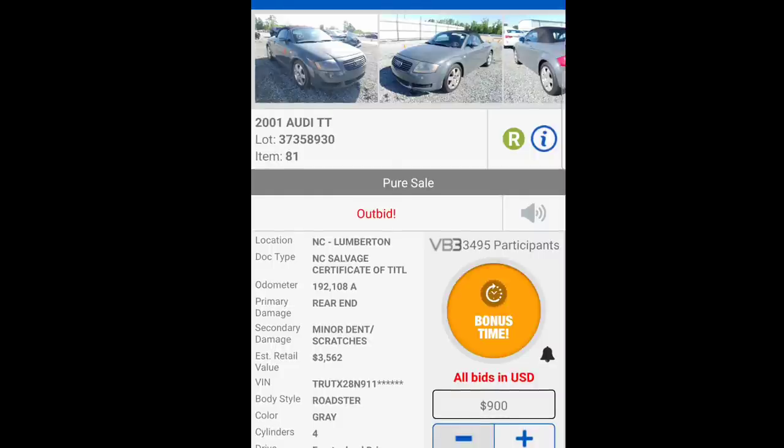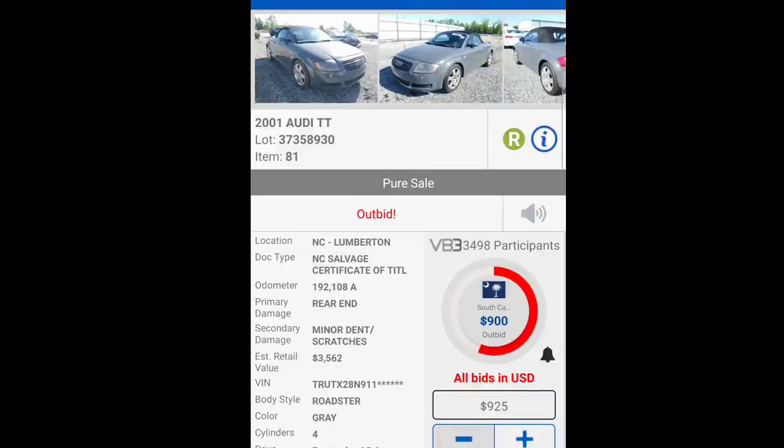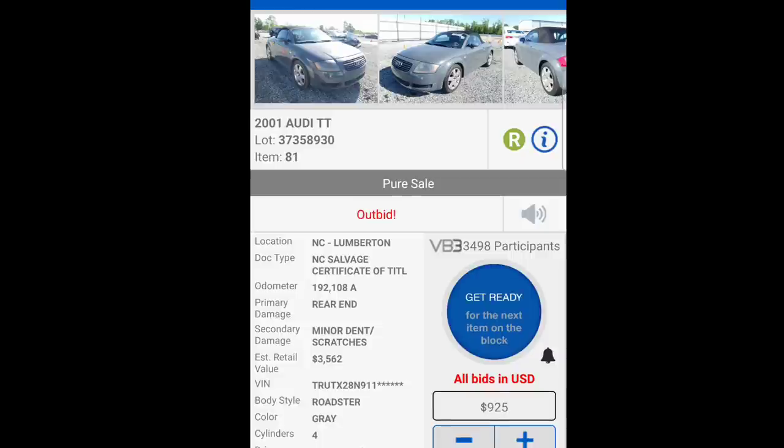It is a pure sale. Whatever it goes for, it goes for. But this car is going to go for 9, what, 10, 11, 12, 13. So they're looking at like $1,300 on this right now, give or take a few dollars. Oh, hell no.